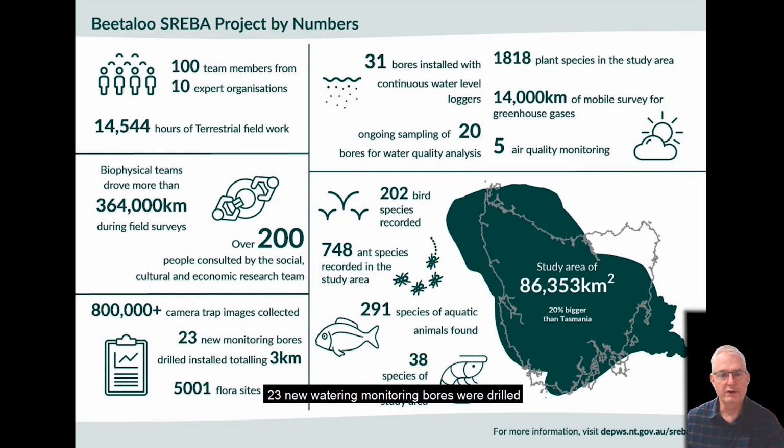23 new water monitoring bores were drilled to fill in gaps in our groundwater data, which involved over 3,000 metres of vertical drilling. CSIRO teams doing the mobile surveys for greenhouse gases drove over 14,000 kilometres collecting that air quality data. The social, cultural and economic study teams consulted over 200 people in the region.